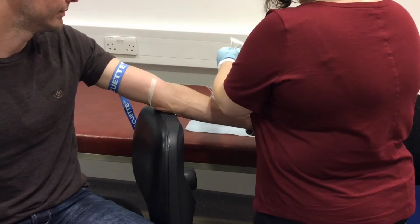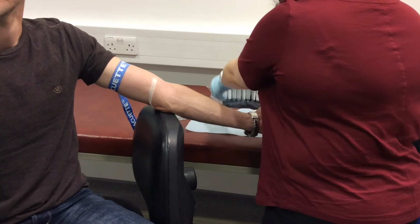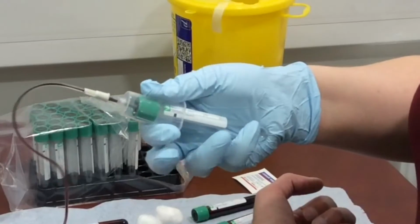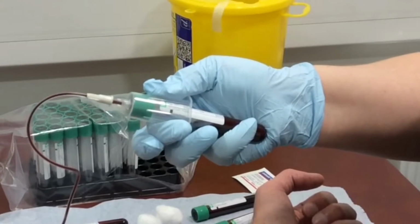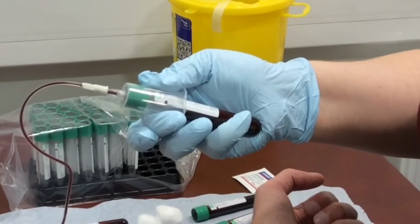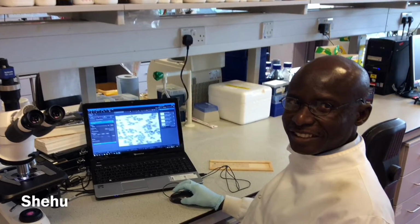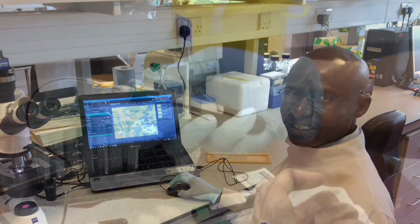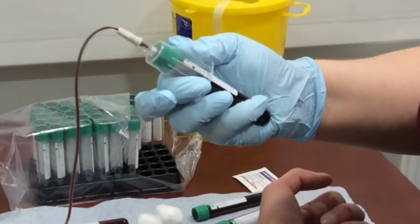Another important research project that we have here is one to develop a model of neutrophils using cell lines. At the moment we can only work with neutrophils from fresh blood samples, which means that we have to bleed someone every single time we want to do an experiment. Shehu is a PhD student who's been developing a model of neutrophils using a cell line, which we can keep growing in the lab. This means in future we can do some experiments without having to stick a needle into a colleague first.